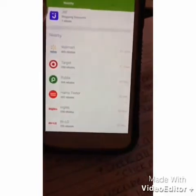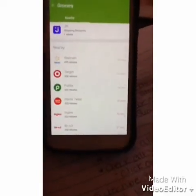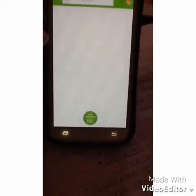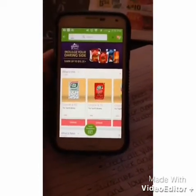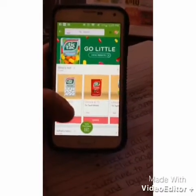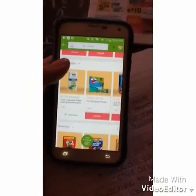Now, the ones that say on the side, that's how many deals are new in each one of these. But it's always the most in Walmart because most of the rebates come from here. So I always search the rebates in Walmart, and then if it's something I really, really want, then I go inside of it and make sure that it's something I can get somewhere else if it's on sale somewhere else. But you're just going to scroll through and find the things that better suit you.